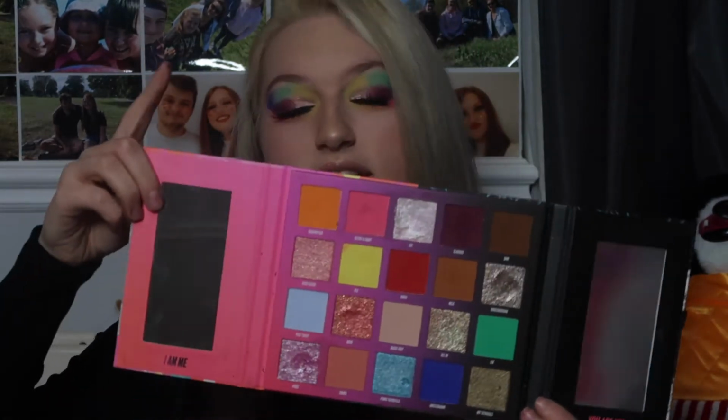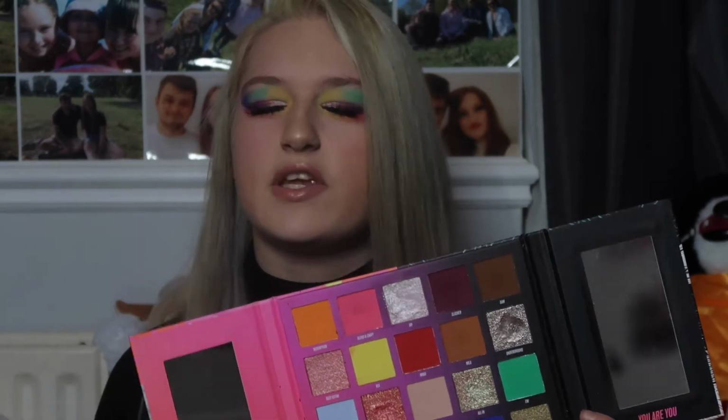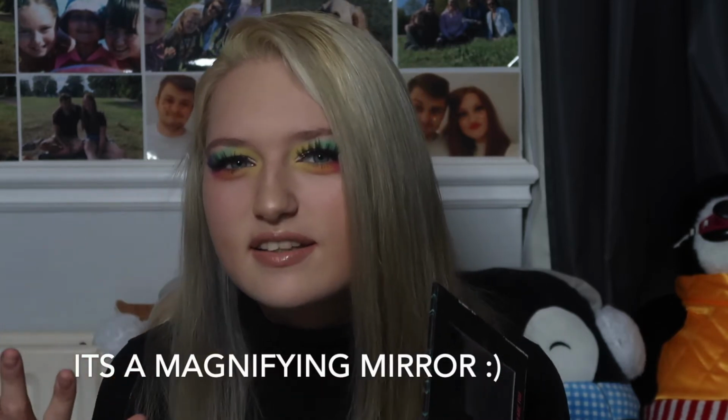So the pink mirror is kind of like a normal mirror, if that makes sense. When you look in the mirror, it doesn't zoom in, doesn't zoom out. Whereas the black one, when you look in the mirror, it zooms in. I don't know if that makes any sense. But right now I can literally see around my eyes, and I'm not even holding it that close. But it's a very good palette.